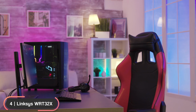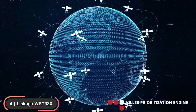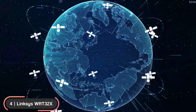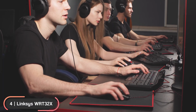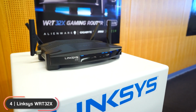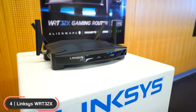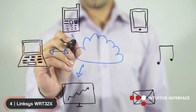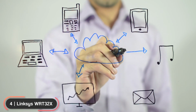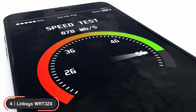Engineered specifically for gaming, the Killer Prioritization Engine synchronizes with Killer-enabled PCs to reduce ping up to 77% and deliver smooth gaming. Its custom-built firmware works to minimize response times to provide a virtually lag-free connection. The intuitive interface lets you monitor internet traffic, connected devices, manage advanced network settings, and conduct speed tests with just a few clicks of the mouse.